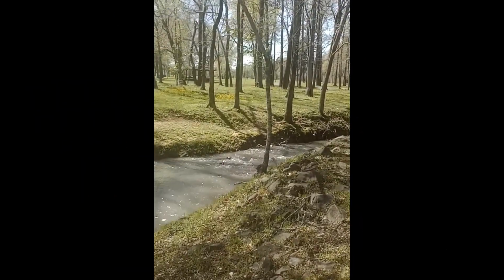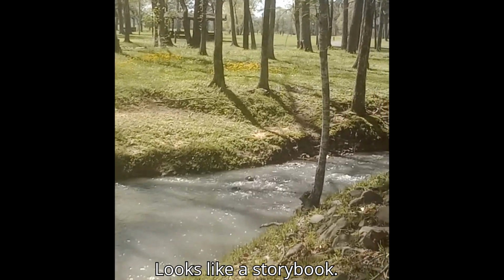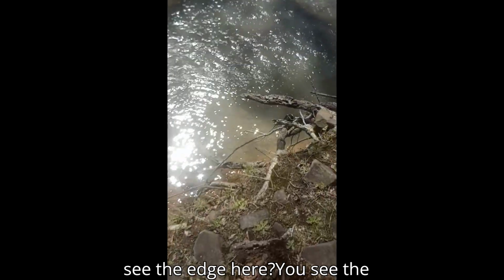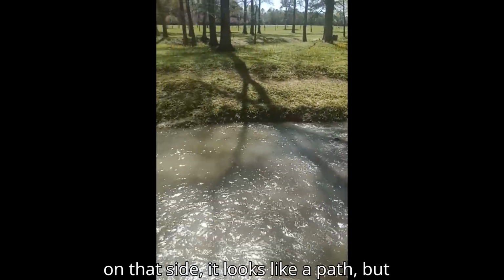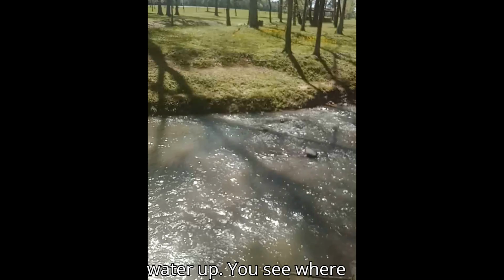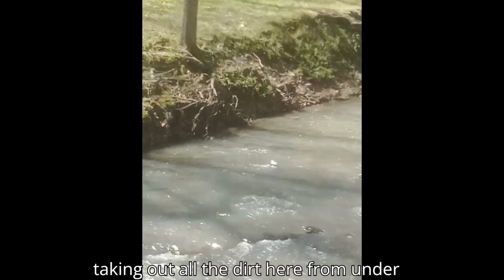Just look how beautiful that is. Looks like a storybook. Now I'm not going to lean over too far. You see the edge here. You see the roots. I'm about 10 feet up on the bank, and that's how high the water was. If you see on that side, it looks like a path, but that's actually where the water erodes constantly right there. All along there, that's how high the water was. You see where it's taking out all the dirt here from under the trees.